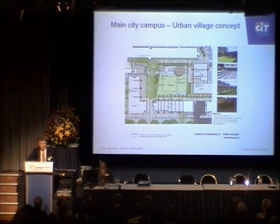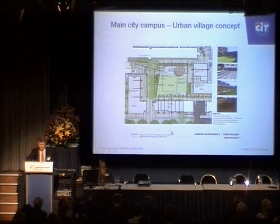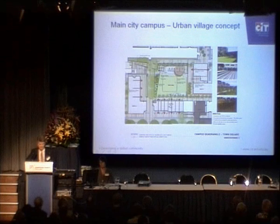On the bottom of the slide is direct access across the road to Lake Burley Griffin, and you'll see in more detailed diagrams it shows a lot of activity spaces and access points through the campus. It's an open campus to the public and heavily used, and one that we want to encourage to be used by the public.